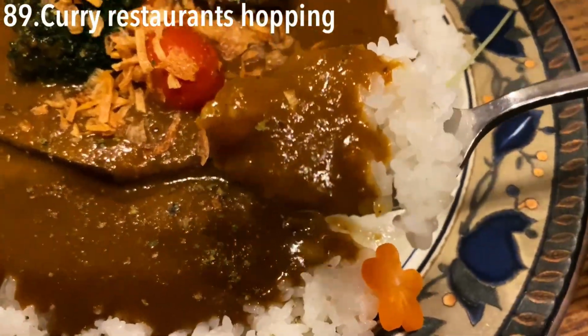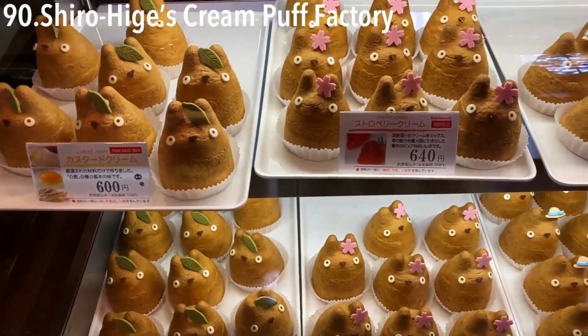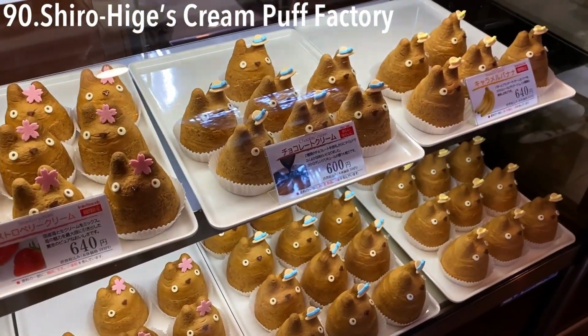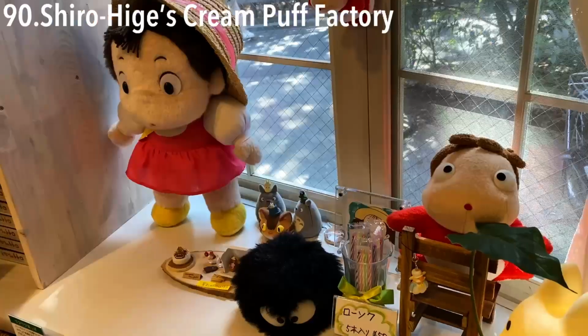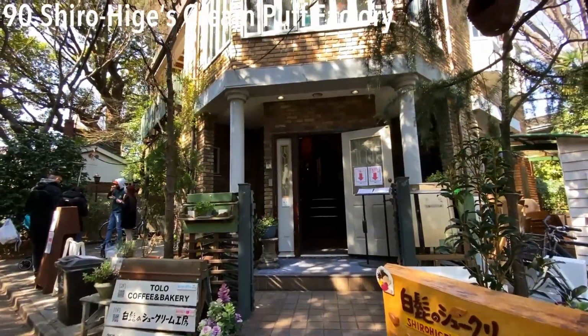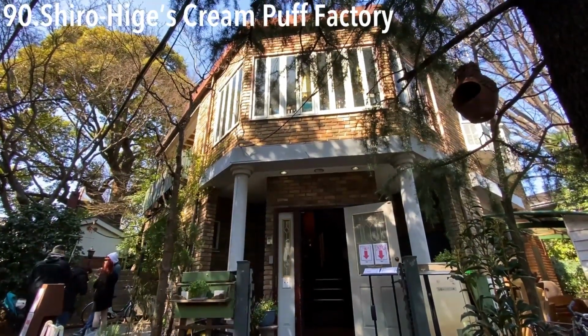Find your favorite. Shirohige's Cream Puff Factory. It's a patisserie that sells super kawaii Totoro cream puffs. This shop is one of the few Ghibli authorized shops and has many Ghibli characters inside. There is a bakery cafe on the second floor where you can enjoy Totoro cream puffs too.